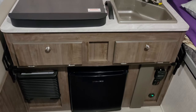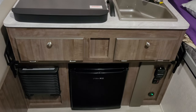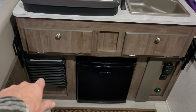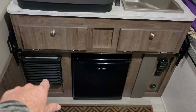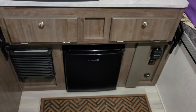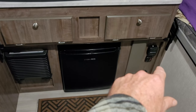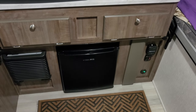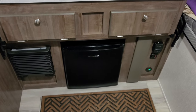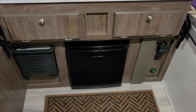Alright guys, this is the kitchen area in the pop-up, and we have a gas or propane heater there. The thermostat to that is over in this corner. Down below that are the switches for the hot water heater; you flip that switch and it automatically lights your hot water heater. Down below that, where the green light is, is a USB port charger, two plugs.